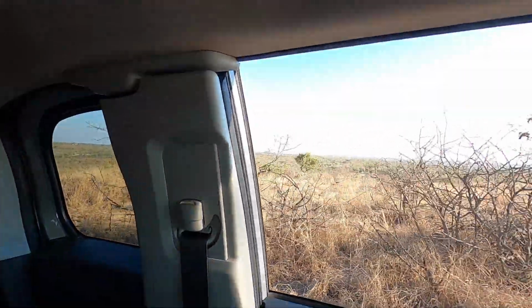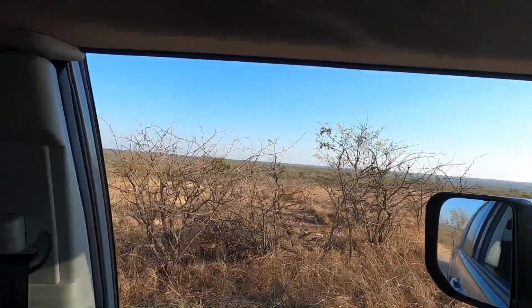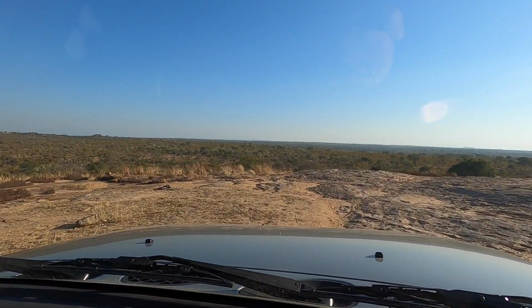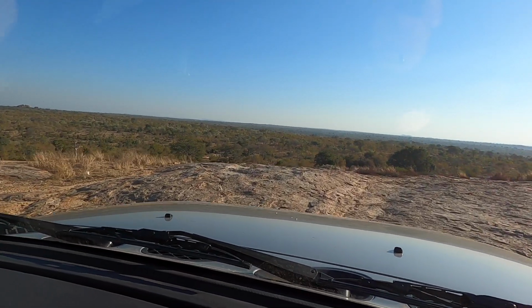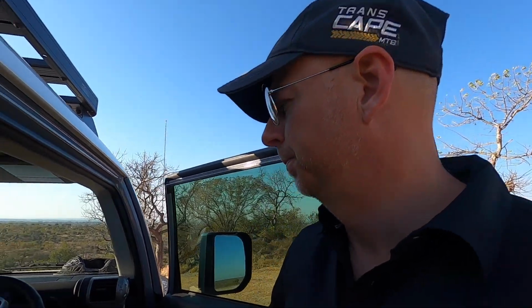Looks like a pretty good viewpoint to spend some time, maybe watch the sun go down from here. Pretty windy up here, but let's go take a look around. Wind the windows up, because I'm sure the monkeys, like the other day, will climb into the car. So we'll just double check. There we go.